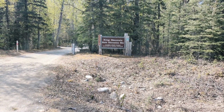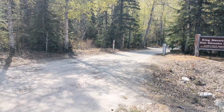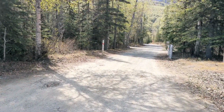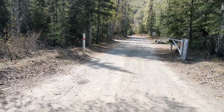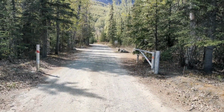It has RV sites and tent sites. It's an absolutely beautiful place. So let's go ahead and walk through. It is noon on May the 23rd, 2023. Most of the sites are empty right now, so I don't have to be as careful as I have been in the past about invading people's privacy or talking past them.